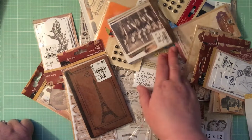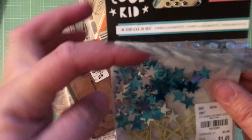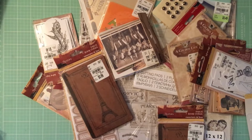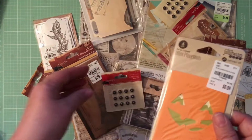There was also this piece right here, cool kids. This was $1.50, and it is the same number. So it looks like what they did for this line is they just gave it one number and same price. I thought these plus signs were pretty cool. And then you got all these stars. These are little paper clips. I don't know why they did that. They did though.